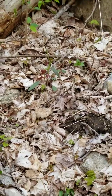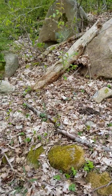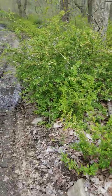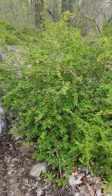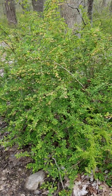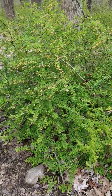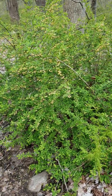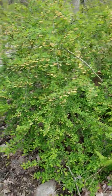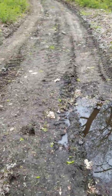One thing to learn when you go on a nature walk is what plants are what and what you might see. This is wild barberry. People use it as a landscaping thing, but it's a real curse. It's invasive, and it's also a home to ticks that cause Lyme disease. So we're trying to have the goats eat all the barberry on the property.